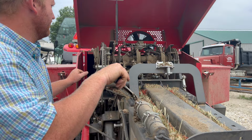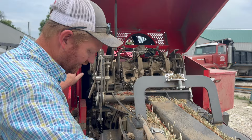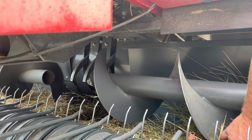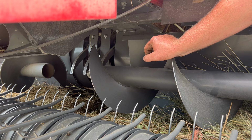So, a lot simpler than the 1840. I just feel like there's a lot less moving parts than the 1840, just the way that they have it designed. The augers are downturn augers now, but this also has a two fork stuffer. I've come to really like that because I don't feel like it clogs near as bad.